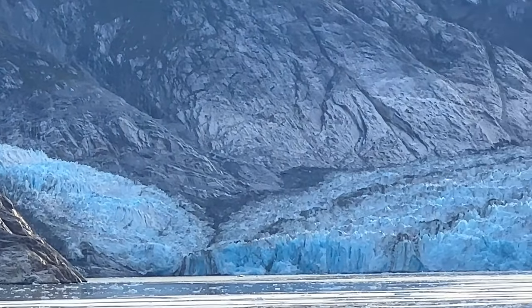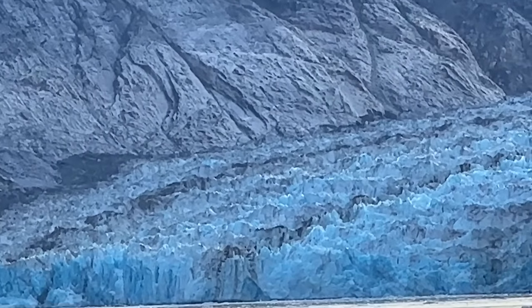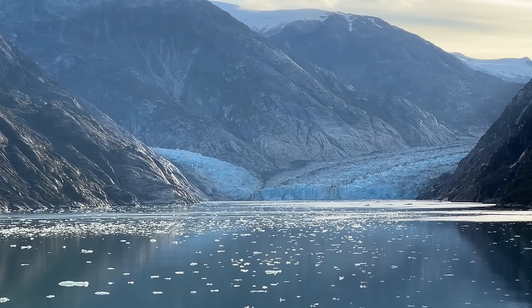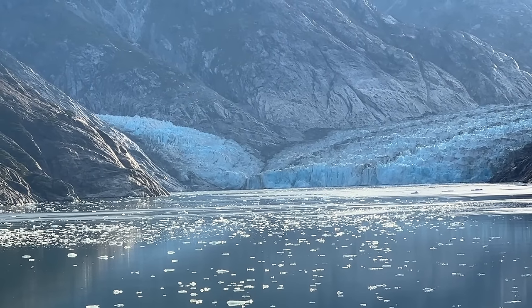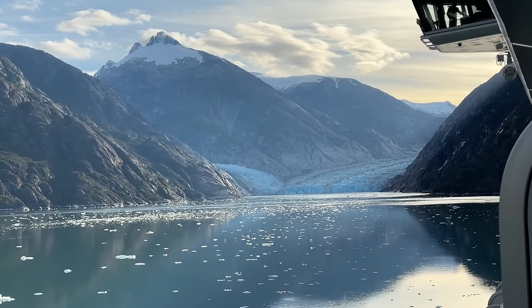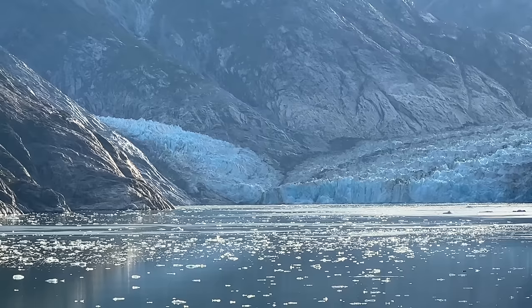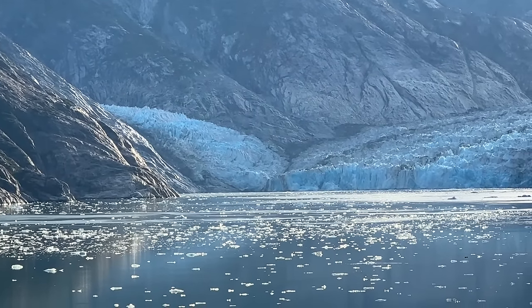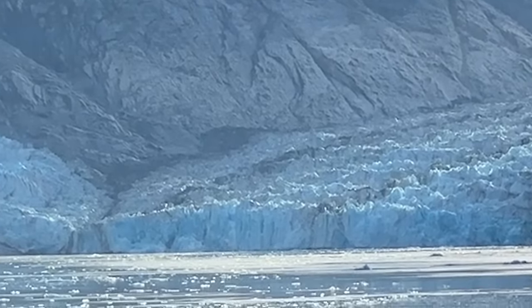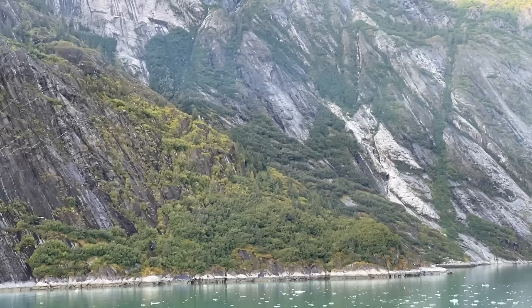As we got near the glacier, the ship used its side thrusters and pivoted in place, giving us a perfect broadside view of the glacier's face. After spending time photographing and admiring the glacier, we begin our trip back to the entrance of Endicott Arm and the inside passage.